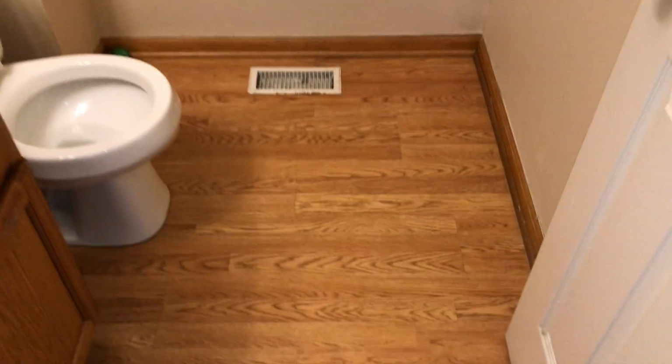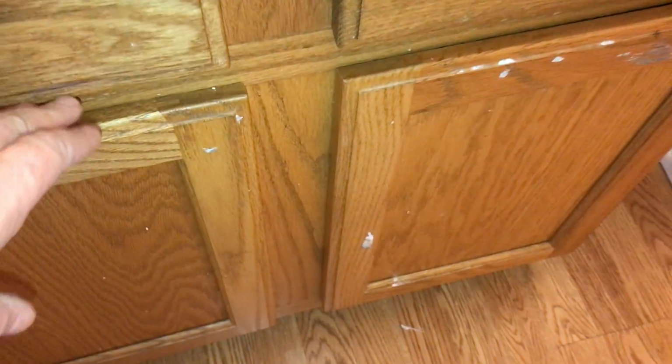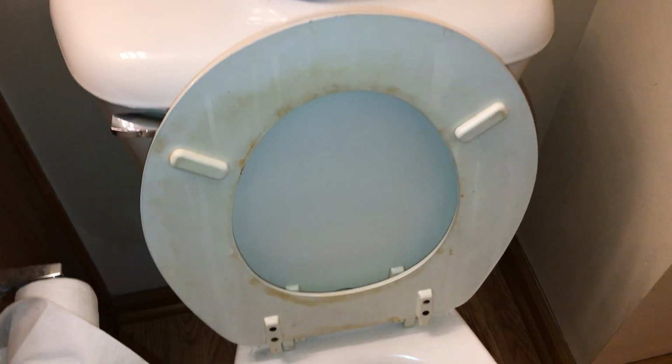You got the half bath. Floor needs to be cleaned. Sink and countertop need to be cleaned. Vanity needs to be wiped down. Trash removed. Mirror needs cleaned. Toilet will need a good cleaning. Complete paint job of the walls.